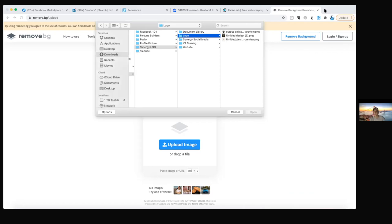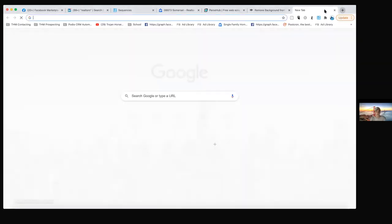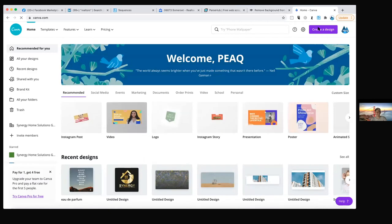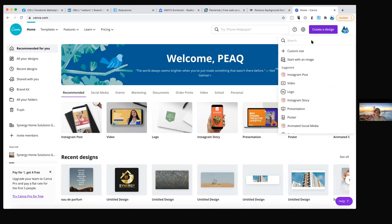All right, let's go to canva.com. And the nice thing about this is that Canva actually has teams. So if you guys are working with any teams or VAs, you can invite them to see your work, which is really amazing. So you guys can work on the same stuff, share your content. So let's just create a design. Let's create an Instagram post.